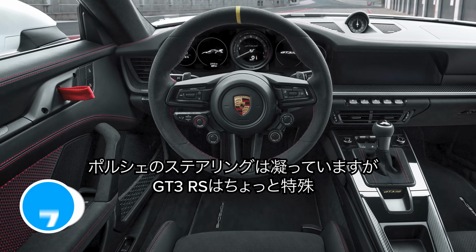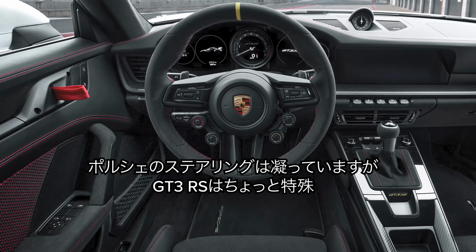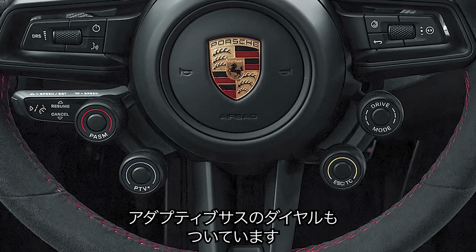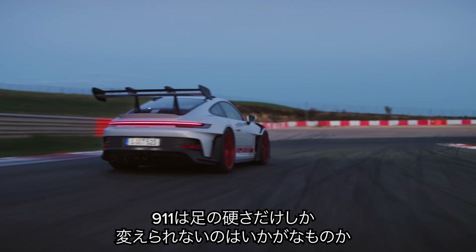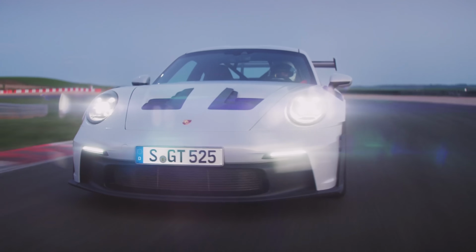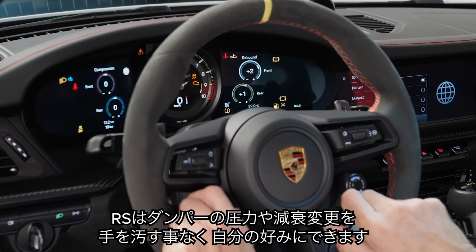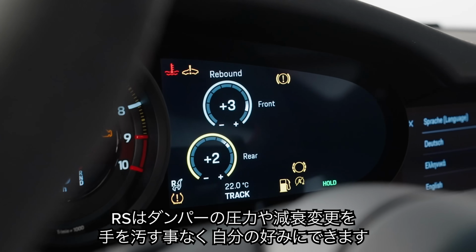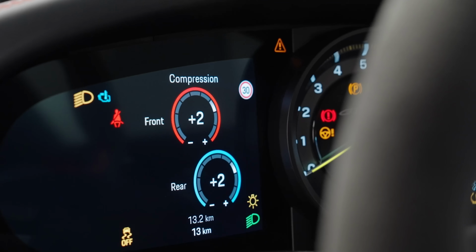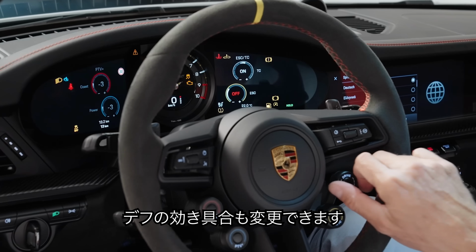A new steering wheel isn't usually the most exciting thing about a new Porsche, but the one in the GT3 RS comes with some awesome new features. There's that DRS button I mentioned earlier, but you also get 2 rotary dials for controlling the adaptive suspension. So what, you might be thinking? After all, you've been able to adjust the suspension in a 911 for years. Well, yes, but not like this. The RS comes with adjustable compression and rebound damping, so you can ignore Porsche's engineers and set the damping exactly as you want it on each axle without having to get your hands dirty. And if you reckon you know more about differentials than Porsche, you can mess around with the settings for the limited slip differential as well.